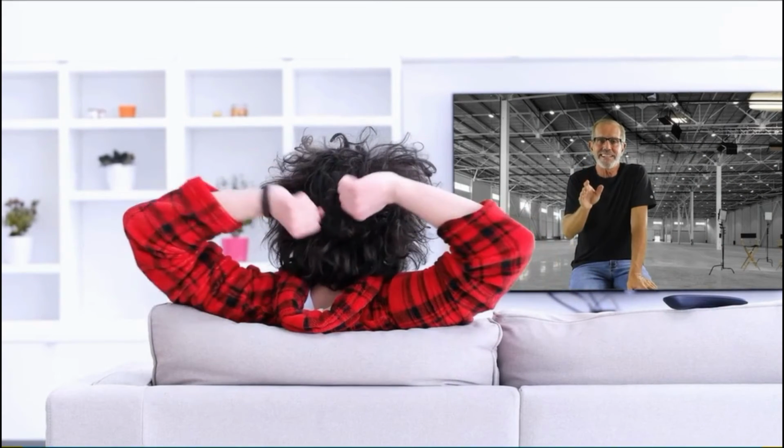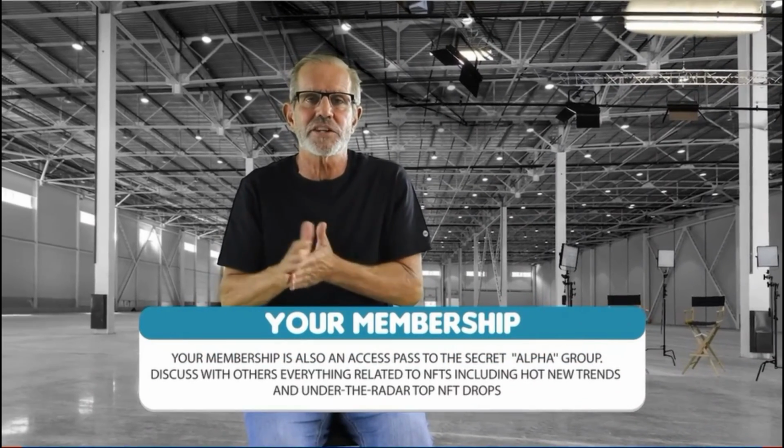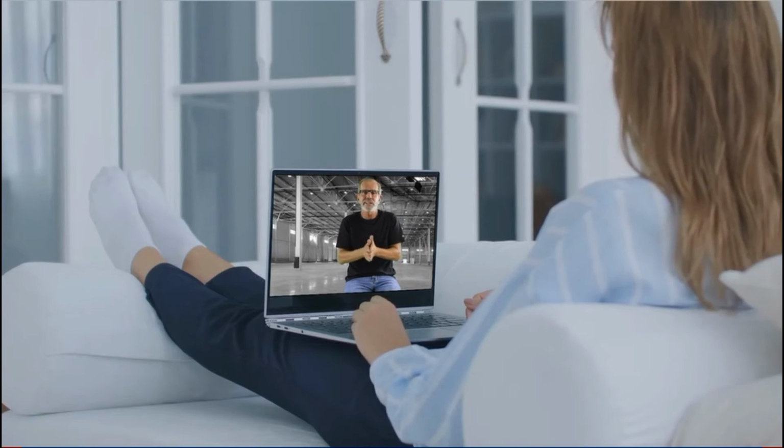And last but not least, your membership is also an access pass to the secret alpha group, where you can not only share your collection, but you can also discuss with others everything related to NFTs, including the hot new trends to jump on and under-the-radar top NFT drops.